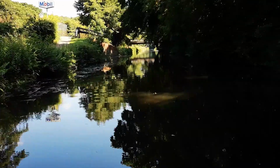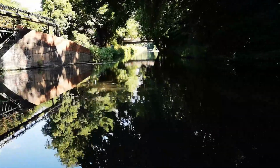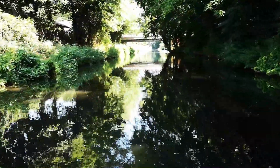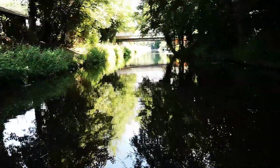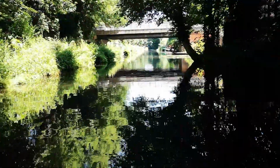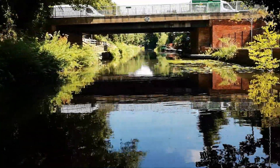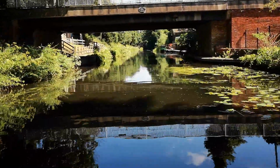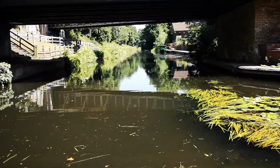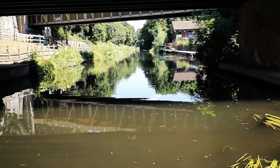Here on the left hand side you've got an old wharf that looks like he's diversified into keeping a caravan park, storing caravans and campers and stuff. So well done to him. We're just coming up to Horden Road Bridge 62A, and immediately following this is the disused railway bridge.